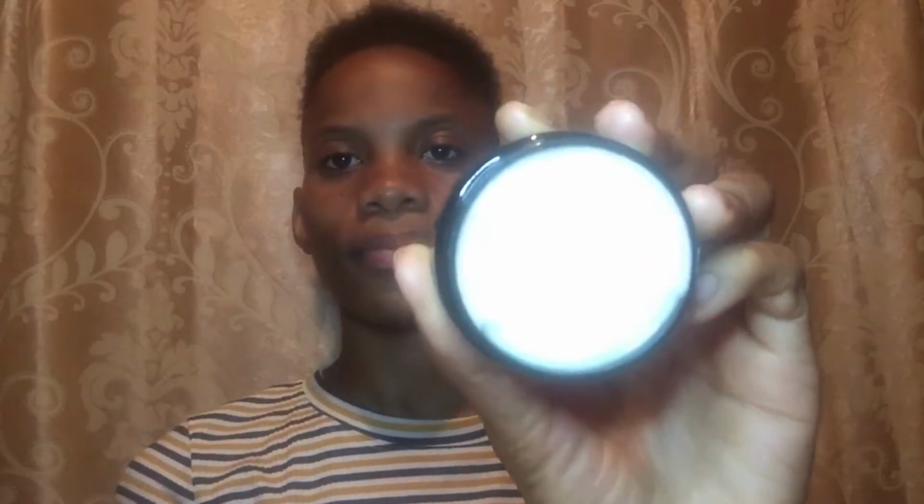Look, guys, so that's what it looks like. And I'm about to just... It smells good. I'm trying to see if I recognize any scent, but guys, this box, from you open it, it smells amazing. So this is the texture.